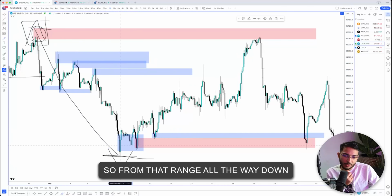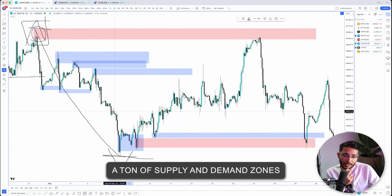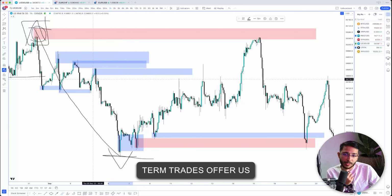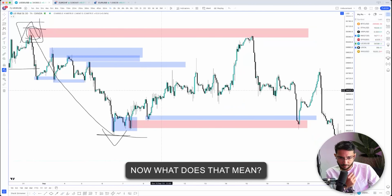So from that range all the way down, what we've got to factor in is that there's internally a ton of supply and demand zones that we could take short-term trades off of. For us, what we want to do is look at the bigger overall plays. Now, what does that mean?